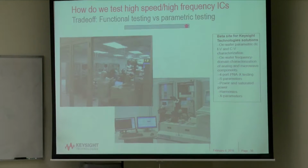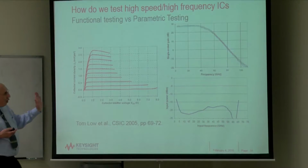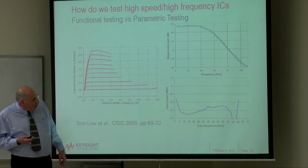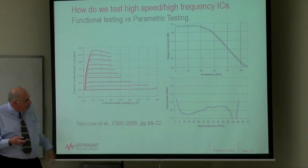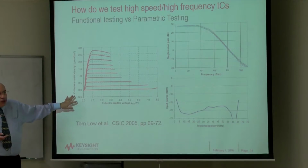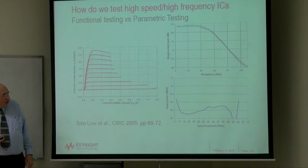We do full characterization using a whole suite of Keysight test instruments. We've got them up at high frequency, how much power, how much noise, using the full capability of our own instrumentation to characterize. Parametric testing is what we call it. And these are examples of frequency up to very high gigahertz, dividing the minimum power that's needed up to 65 gigahertz, and more of what you'd see in one of your laboratories, the Gummel types of plots of the transistors.